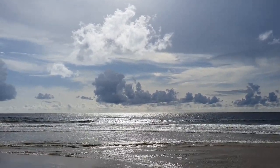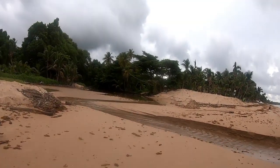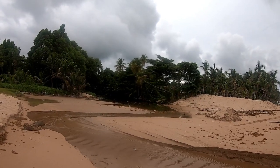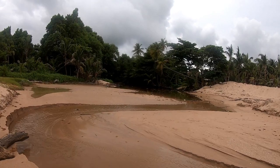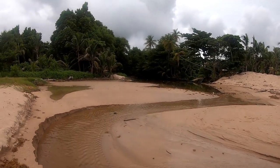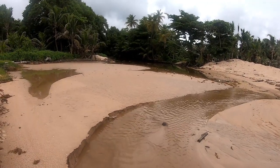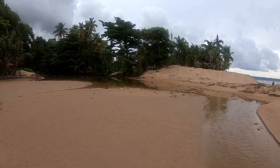Very nice. Alright guys, walking along the beach and we spotted this little area right here. Check it out. Yeah, it looks very promising. Good perspective. Snook and tarpon zone. So let's check it out. If I see any mullet, I've seen some mullet on the front here, so I could cast the net.